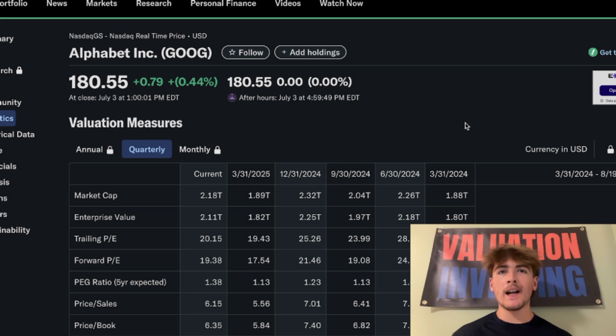The first metric that I'm going to be looking at for Google is the trailing PE ratio, and this shows us the valuation of Google and how much you're going to be paying for $1 of earnings per share. I want this to be greater than 0, showing that we are profitable. As we can see here, the trailing PE ratio for Google is 20.15. This means for every dollar of earnings per share, you're going to be paying about $20. The stock market trades at about 25, so this shows that Google is a little bit undervalued when compared to the stock market.